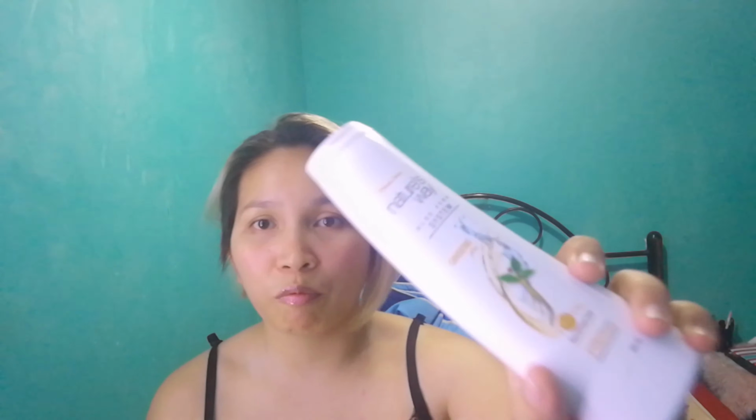So for my shampoo, I'm actually using this from Personal Collection Nature's Way Ginseng Plus Aloe Vera. It has total nourishment care. It revitalizes your hair and it strengthens your hair. And the good thing about the shampoo is you don't need a conditioner because it's already 2-in-1. It's shampoo and conditioner at the same time. And I've been using this for months and months now, and sobrang ganda niya sa buhok. So ito, I always bring this.